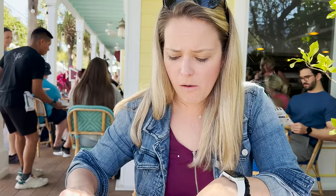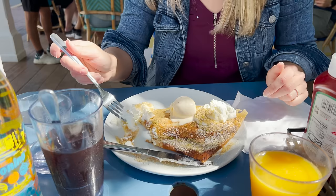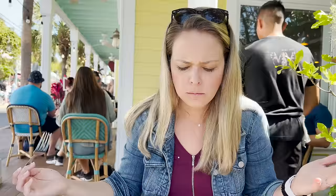So thin, so delicious. Oh my gosh. Not an overpowering key lime flavor, which I think is really good, especially for breakfast, which is what we're here for. Whipped cream is delicious. Ice cream is really good too. This is a good way to start the day.